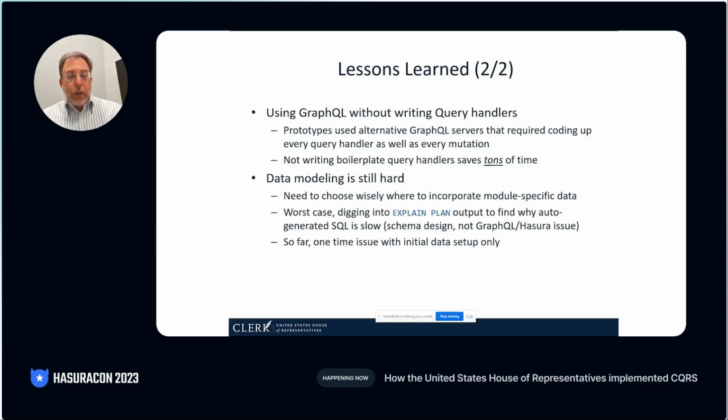Once we remodeled our data so that we were putting module-specific data in module-specific detail tables, performance went back to where we expected, and it's been fine ever since. So far, this was a one-time learning experience that we found with our initial data setup, and it hasn't come back since then. And we're very happy with the result.